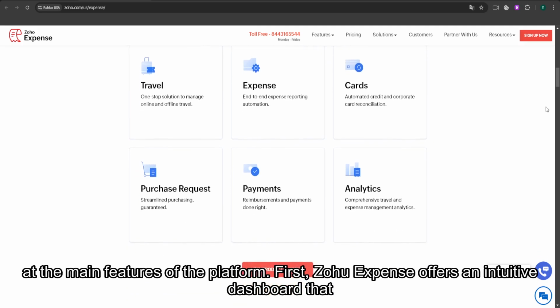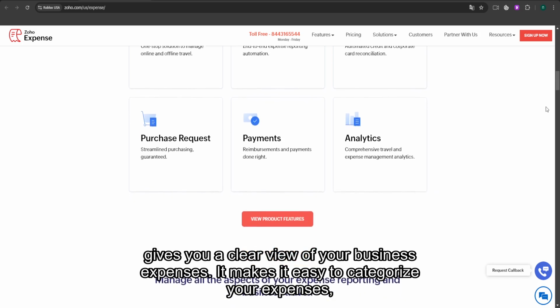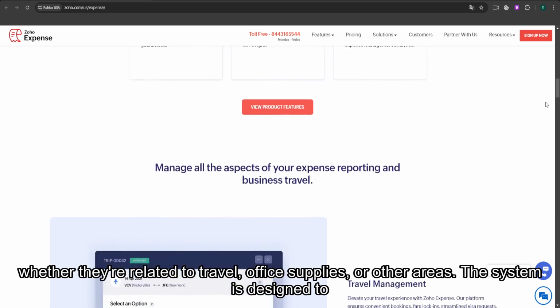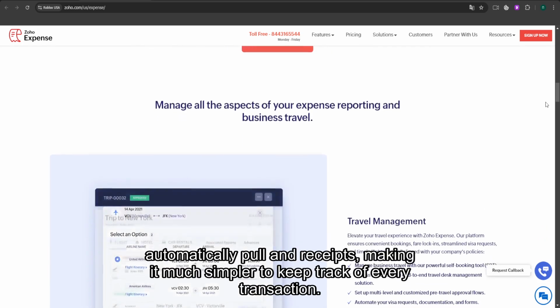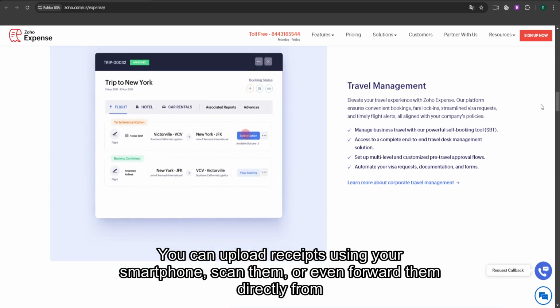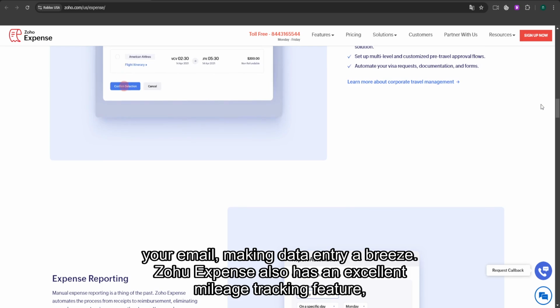First, Zoho Expense offers an intuitive dashboard that gives you a clear view of your business expenses. It makes it easy to categorize your expenses, whether they're related to travel, office supplies, or other areas. The system is designed to automatically pull in receipts, making it much simpler to keep track of every transaction. You can upload receipts using your smartphone, scan them, or even forward them directly from your email, making data entry a breeze.